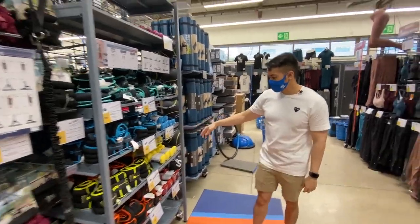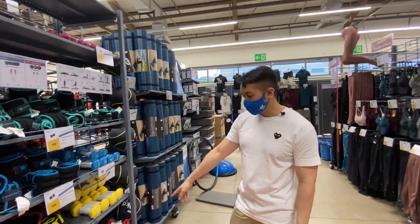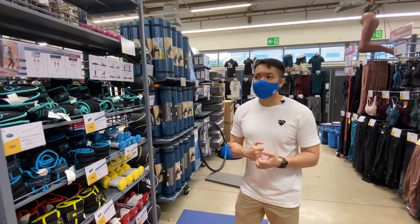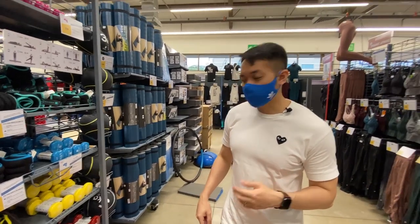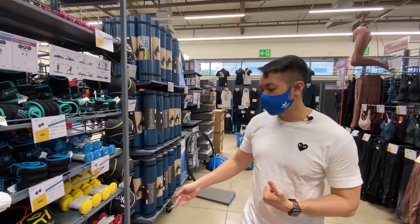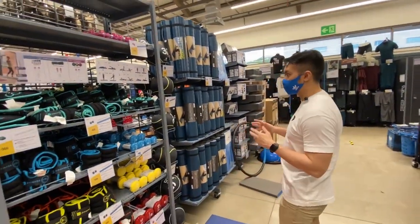And of course, we have tiny dumbbells here. Ooh, these are cool. 3 kgs, 800. 3 kilos is about 6.6? Yeah, 6.6 pounds. 7 pounds. 6.6 pounds for 800. That's a good price if you measure it by weight.